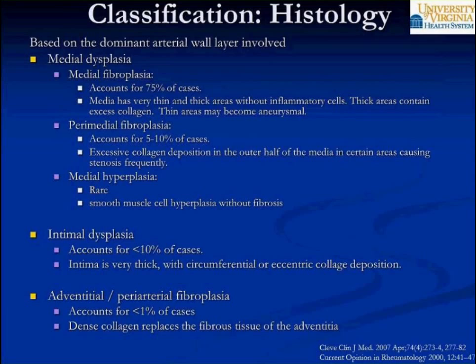The intimal dysplasia type is a fairly rare form of FMD and accounts for less than 10% of all the cases. In this particular type, the intima is affected and is very thick with circumferential or eccentric collagen deposition. The adventitial or periarterial fibroplasia is extremely rare and accounts for only 1% or fewer of FMD cases. In this form, the adventitia is affected, where collagen replaces the fibrous tissue.